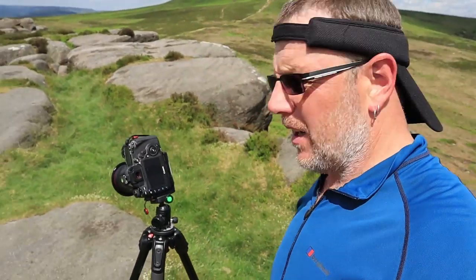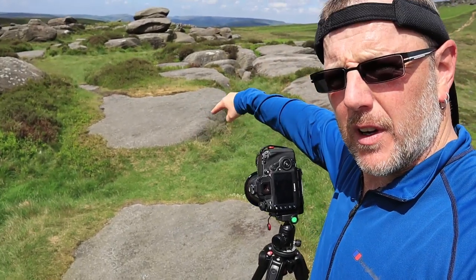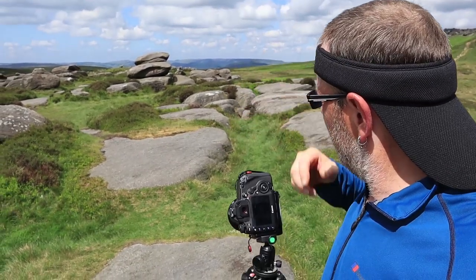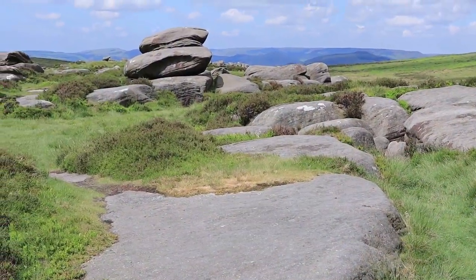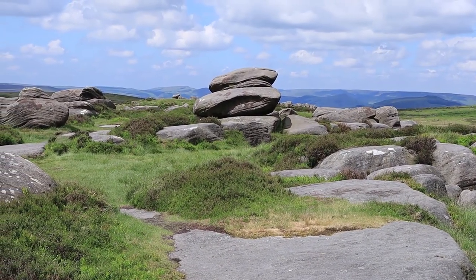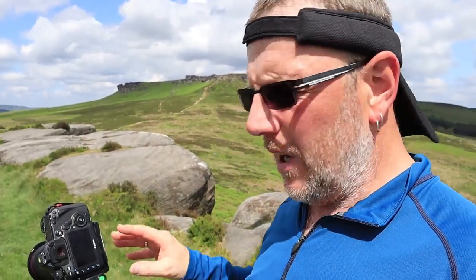Camera's set up, as you can see. We've got the boulder in the grass, and you've got the boulders stacked up in front of that. I've already taken an image. I took one to try it just before I actually switched this camera back on. But now I've got two people sat on the rock in the distance, so I probably won't take another one.